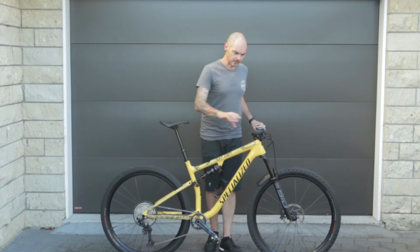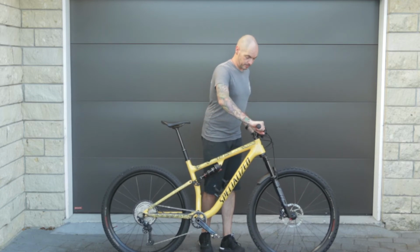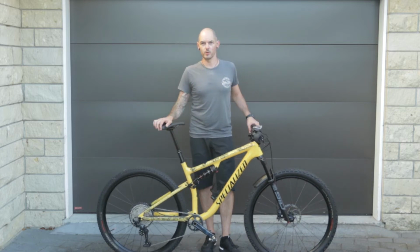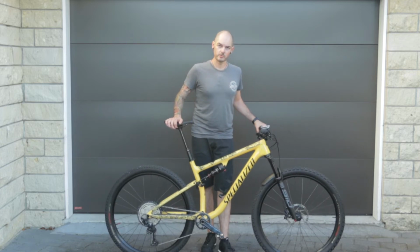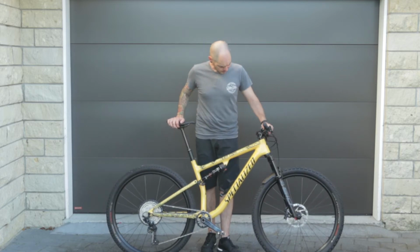Next up, it's got the Specialized Trail grips, and man, these are getting a hammering. Starting to wear quite well. I've had this bike, like I say, probably about 7 months, and yeah, these will be swapped out real soon, probably for another set of either Specialized items or maybe some Deities or something like that.